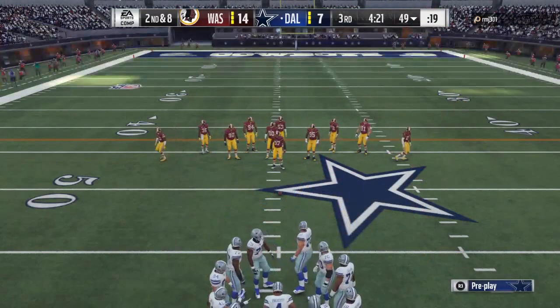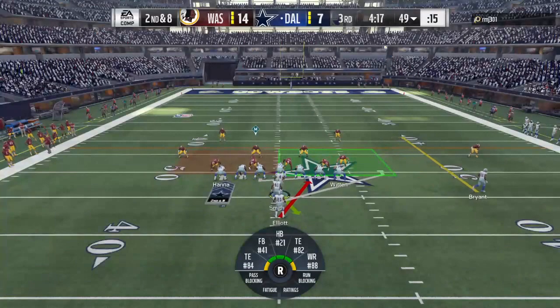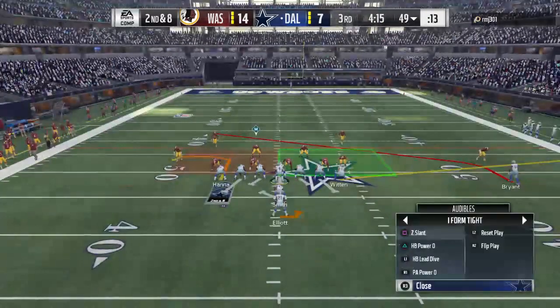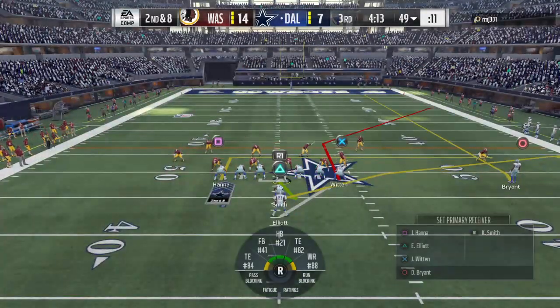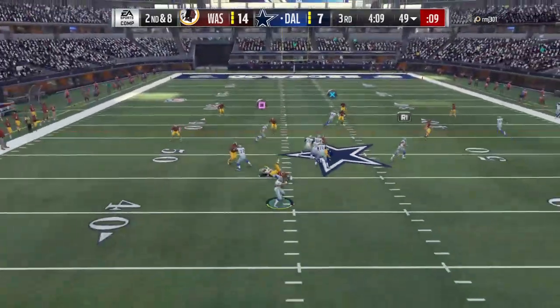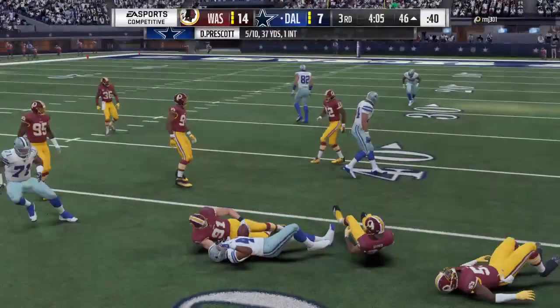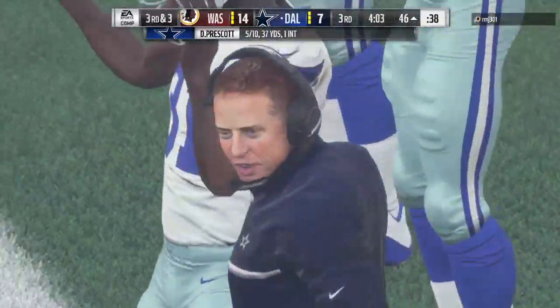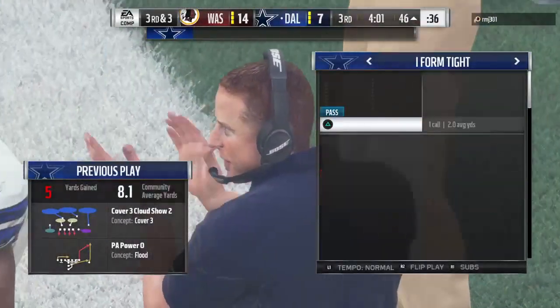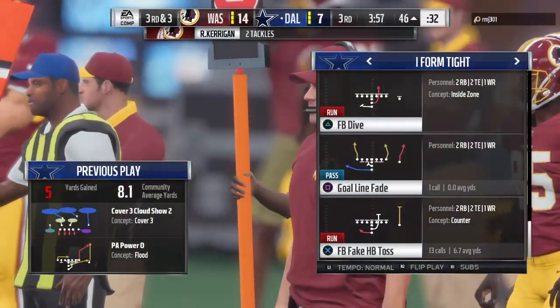See if they stay on the ground for 2nd down. Looks like the defense in press coverage here. Prescott now on 2nd down. This one complete to his fullback out of the backfield, and he'll take it down shy of the 45 at the 46. Call it a gain of 5. And that's going to bring up a 3rd down.